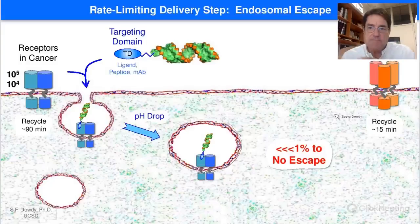So if we go to other receptors and we look at receptors in cancer, I'm by training a cancer biologist, HER2 in breast cancer when it's amplified is about 100,000, 10 to the fifth. CD33 in AML is about 10,000 receptors per cell. So we're down already from the 10 to the 6, or 0.5 by 10 to the 6, receptors. We're already down 10 or 100 fold when you look at other receptors. The other problem is that these receptors recycle about every 90 minutes because they are taken up by more classic forms of endocytosis, clathrin, caveolin.